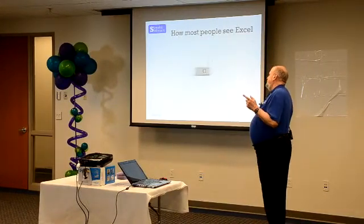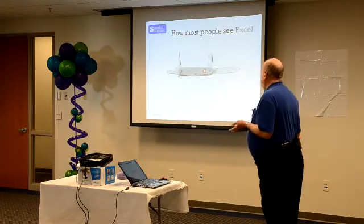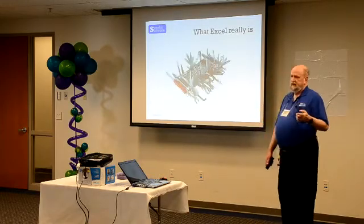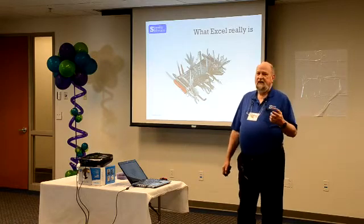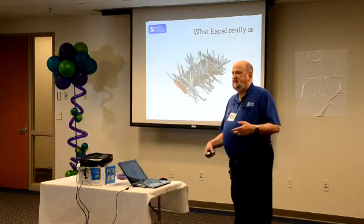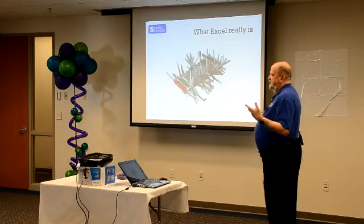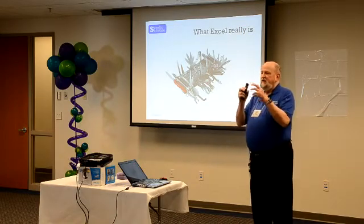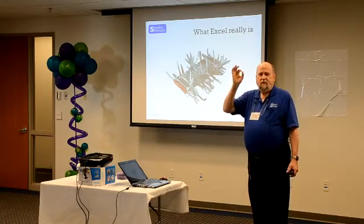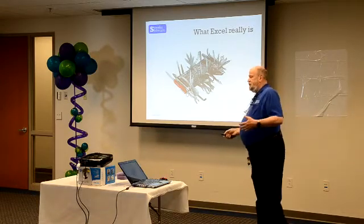This is how most people see Excel. It's a nice, simple tool. This is what Excel really is. Yes, it looks unwieldy, and that's where the analogy ends, because adding all these features to Excel hasn't made it unwieldy. One of the problems is they've added features, and there's no way to let you know they've added the feature. You can only put so many things in one of those little tooltips that pops up when you hover over. And that's where we're gonna look for some of those today.